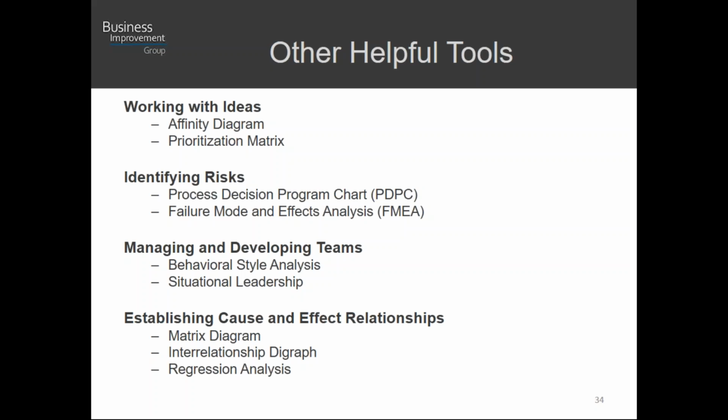I mentioned risk management, and I don't take that lightly. You want to have good risk management tools. The Process Decision Program Chart, or PDPC, is a great tool for qualitative analysis. It starts off as a tree diagram, and then ultimately you start playing the game of what if this happened, what can go wrong, qualitatively identifying some potential risks and coming up with some risk mitigation strategies.